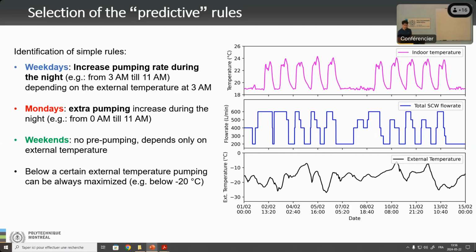And do this depending on the external temperature that is measured during the night. That is very important. And then I also found out that the Mondays, or in general days that are after holidays, will be more tricky because they come after a period that is colder. So the building gets colder, and then it will require more power to get activated. So it will require a little bit more extra pumping, so pumping earlier and more.